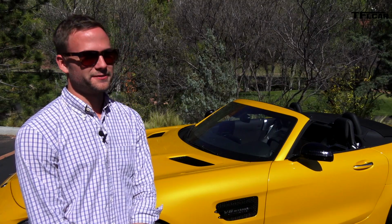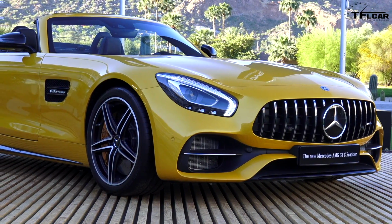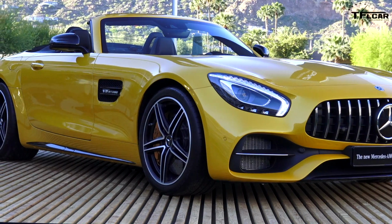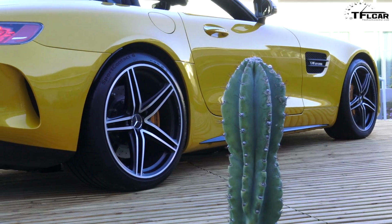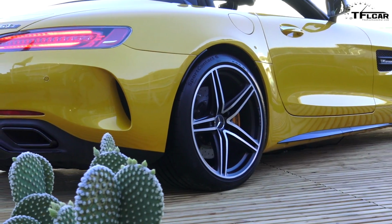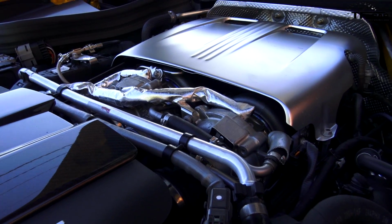This is a great start to our 50th year for AMG. This is one of many surprises that we have this year. The GTC Roadster and the GTC Coupe are both new for this year, and they're both outrageously good cars. This takes everything that's great about the AMG GT, adds a convertible top, bumps up the power, which is why we call it the GTC. 0 to 60 in 3.7 seconds.